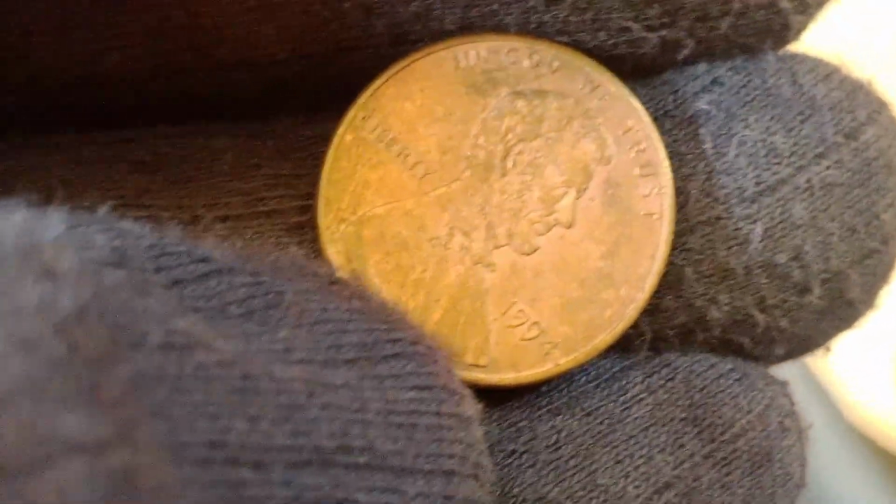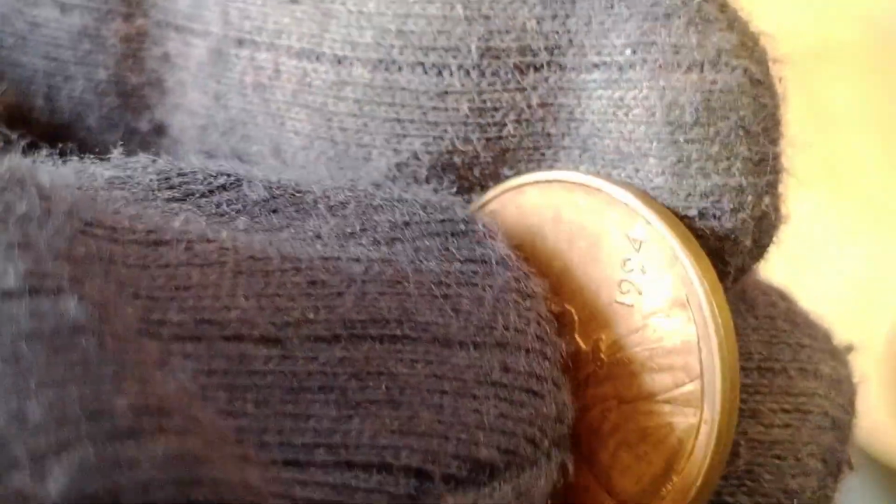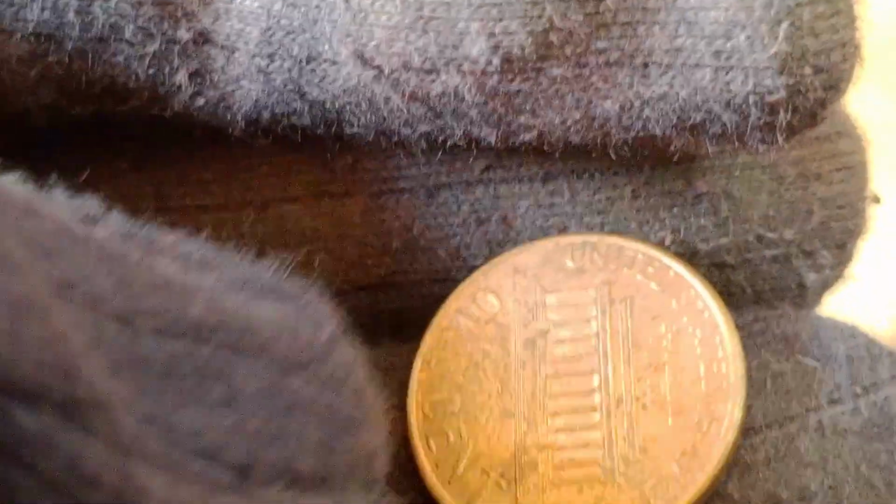But now, let's talk about something else. What happens when your passion turns into purpose? What happens when your collection becomes something more than a hobby? What happens when your 1994 penny becomes a legacy?